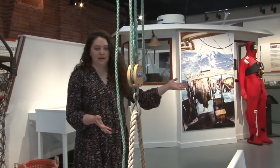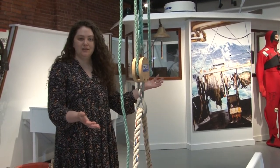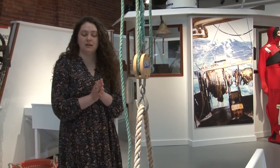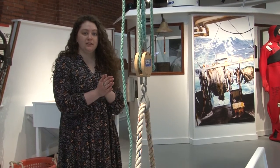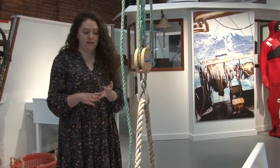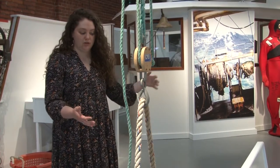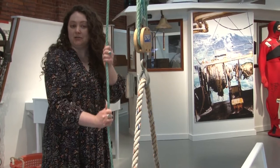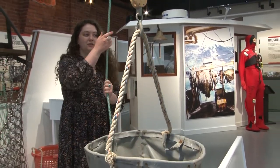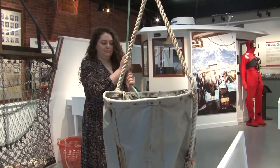This side of the deck represents the ground fish industry. So in addition to scallops, boats out of New Bedford catch things like flounder and haddock. And so this side of the boat looks at those kind of fisheries. This is an interactive boat deck. You can use the basket in the fish hold.